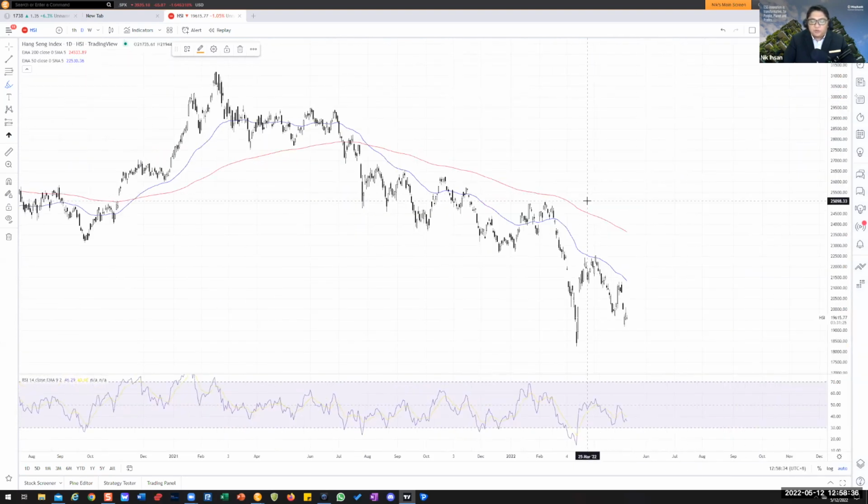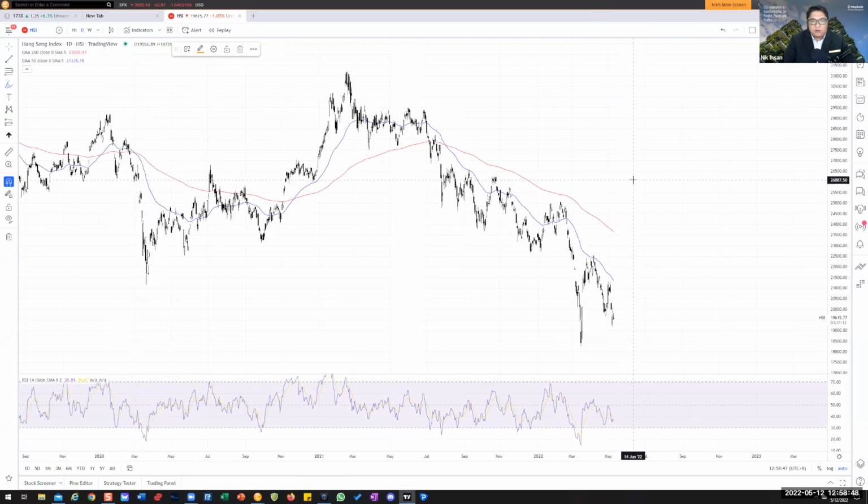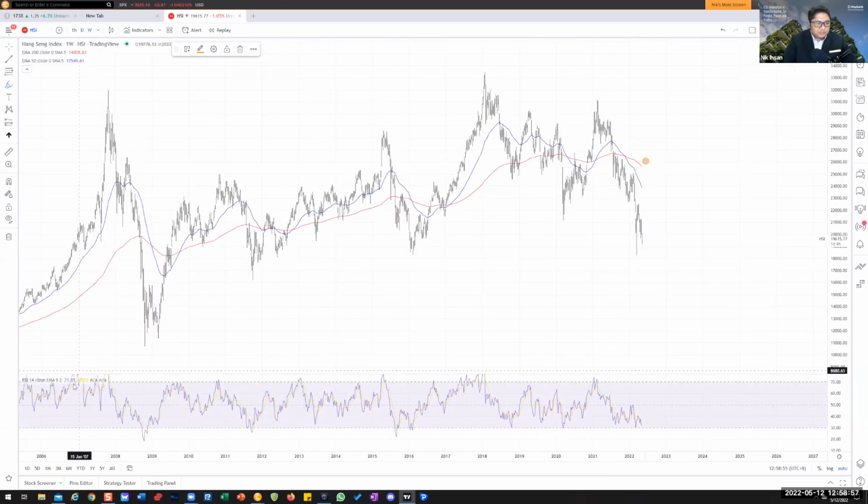We have had a so-called lockdown in Shanghai over the past few months, and there are rumors that there could be a reopening soon. Now, the reason I think Hang Seng is now very attractive, let's take a look at this one. This is the weekly chart of Hang Seng. This data spans back until 2006, all the way to the current level.